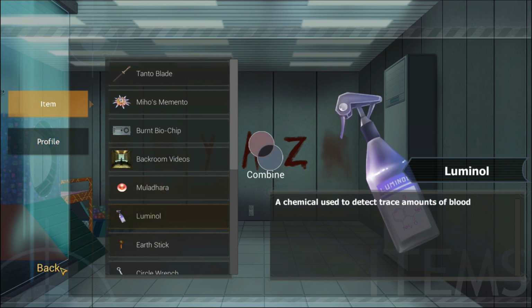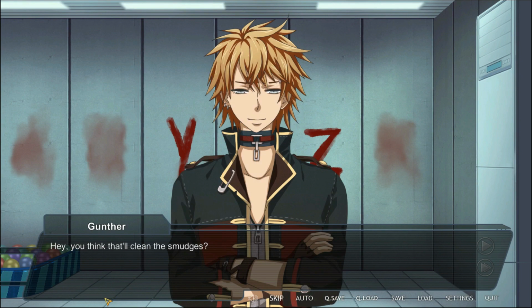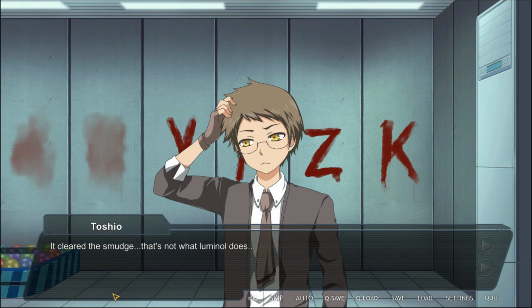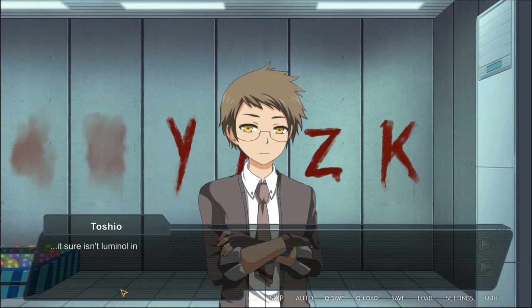So, luminol. Hey, you think that'll clean the sponges? It's luminol, not detergent. No harm in trying, right? Just spray a little bit here and a little bit here. See, I had a feeling that would happen. You and me both, leader. Clear the smudge. That's not what luminol does. Must be the wrong label, then. Maybe Hayami just grabbed the first empty bottle she could find and poured the stuff in. It sure isn't luminol in that bottle.